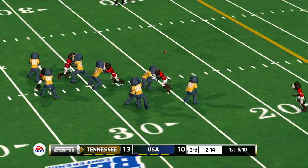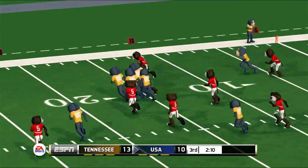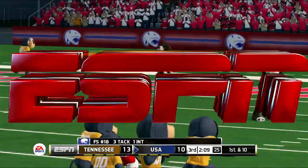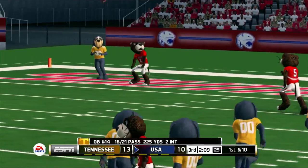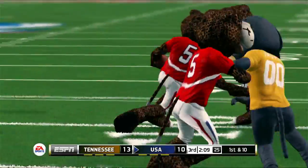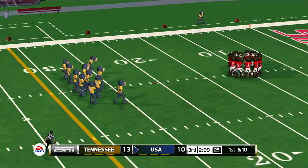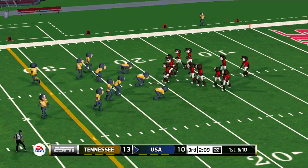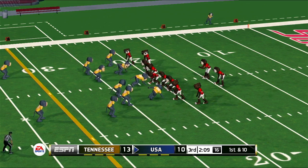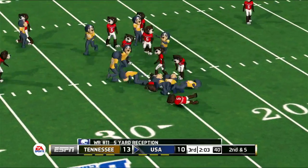He scrambled. He lets it go. It's going the other way. He telegraphed that throw. He eyed his receiver the whole way. That was an easy read by the defense. First and 10, ball on the 21. To his receiver. Tackle at the 25-yard line.